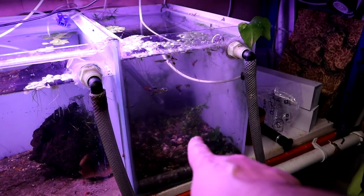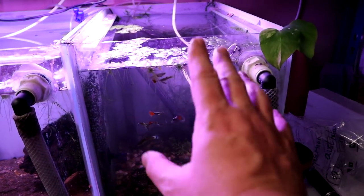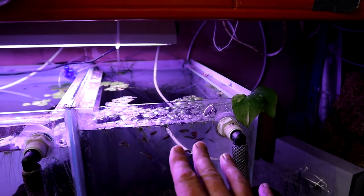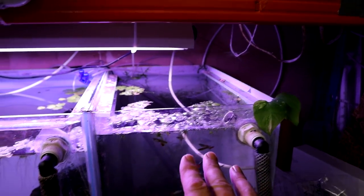Down here we've got nothing new. That's just some guppies. Again, I want to do something with this. I'm kind of getting fed up with guppies. They're taking over everything, so I might get rid of them all as well.